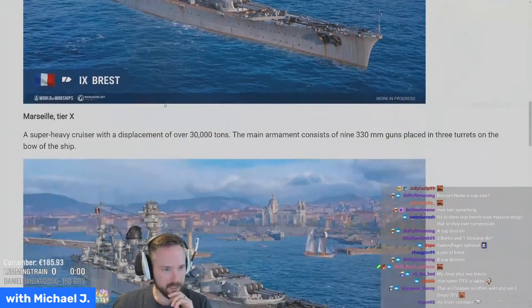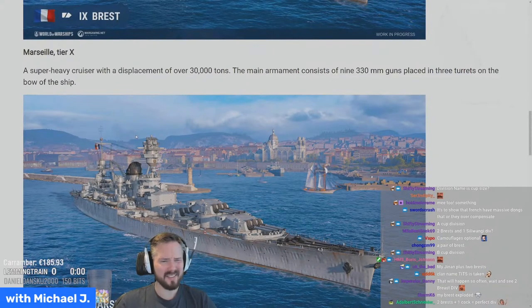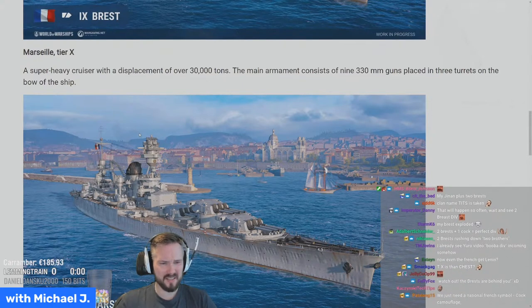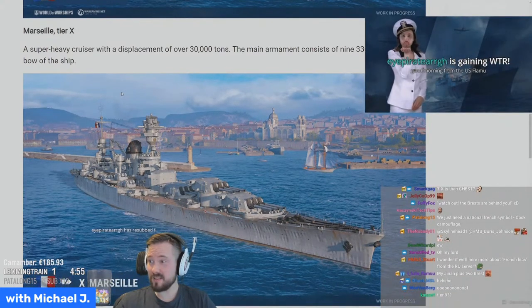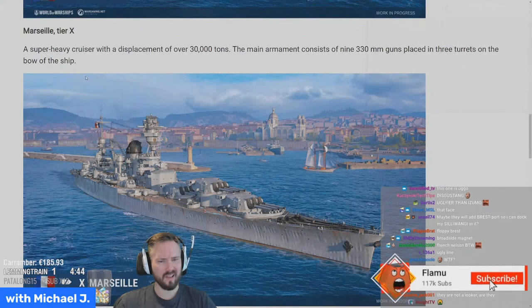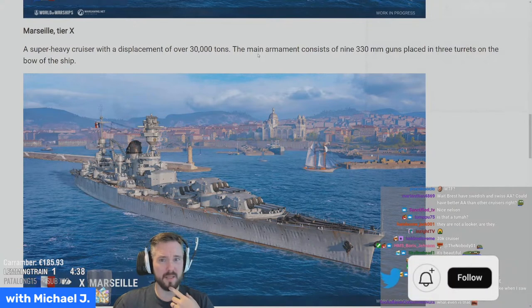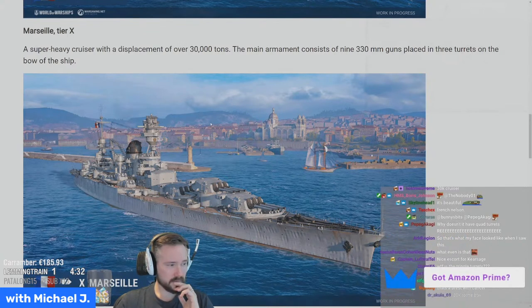Interesting. Marseille, tier 9. A super heavy cruiser with a displacement over 30,000 tons. The main armament consists of 9 330mm guns placed in 3 turrets on a battleship.